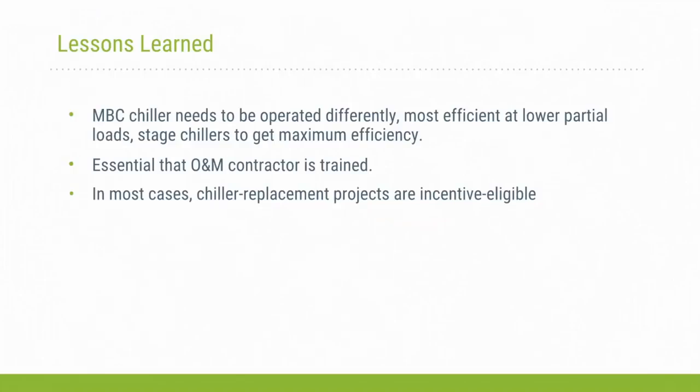Lessons learned from the incorporation of these mag bearing chillers. These mag bearing chillers need to be operated differently, since with this technology you maximize your energy efficiency at lower partial loads, which means a few things. One, that the O&M contractor needs to be properly trained to operate and maintain these chillers.